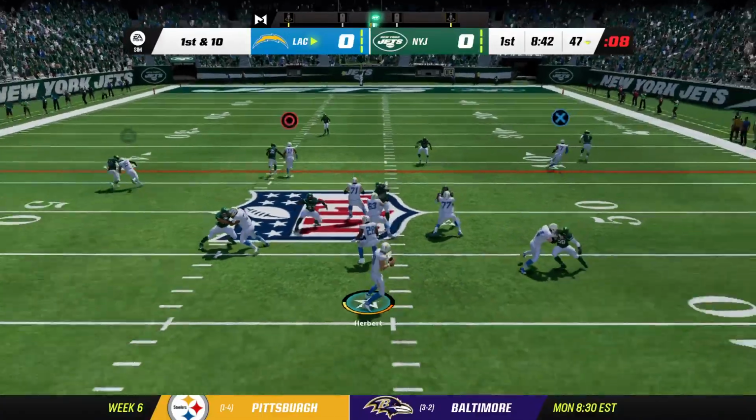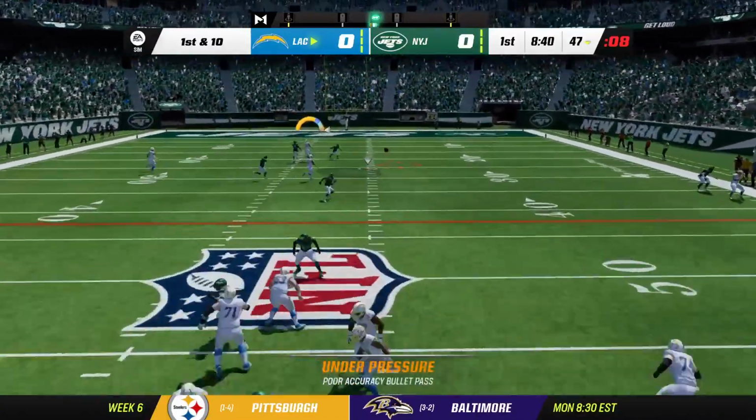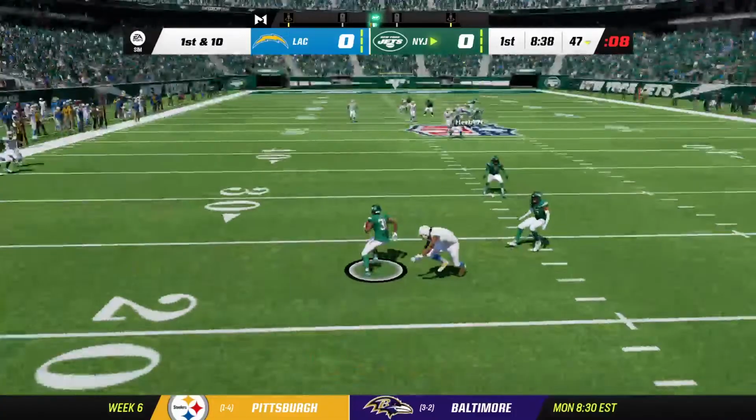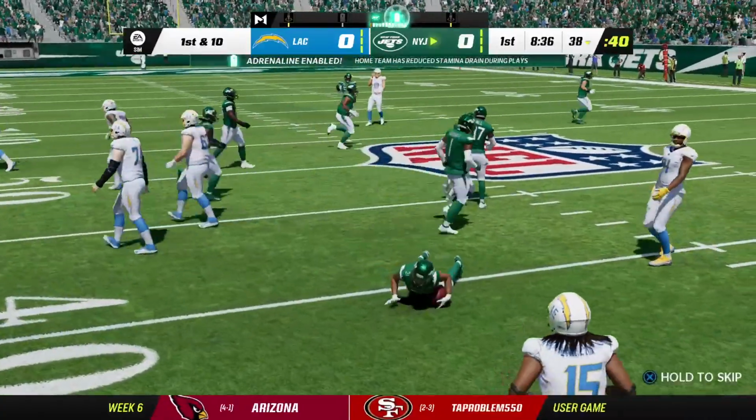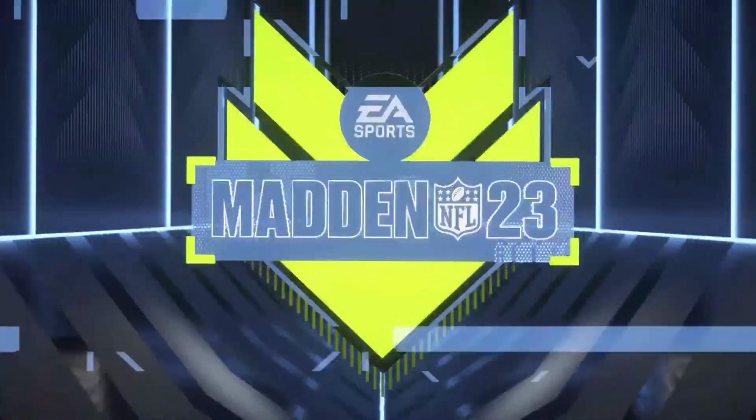Play action this time for Justin Herbert. And he fires one that's intercepted. And the Jets are going to get possession here as they force the opening drive turnover.